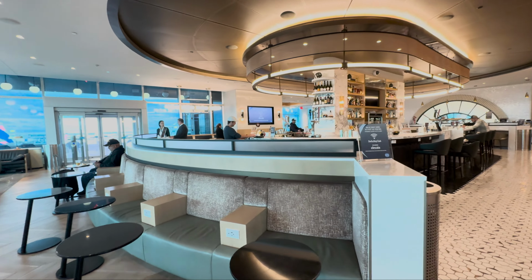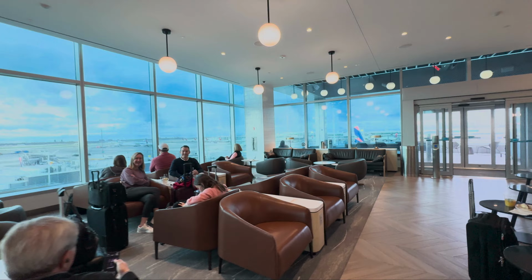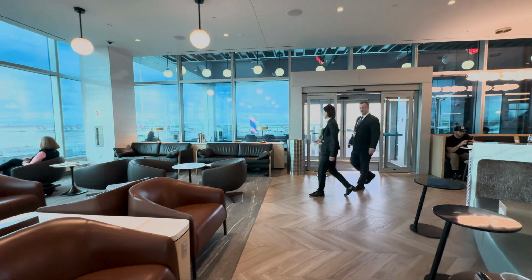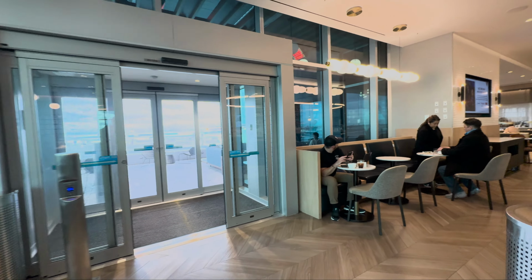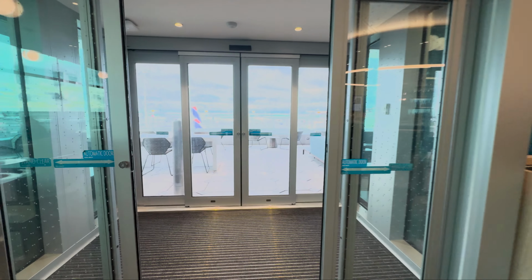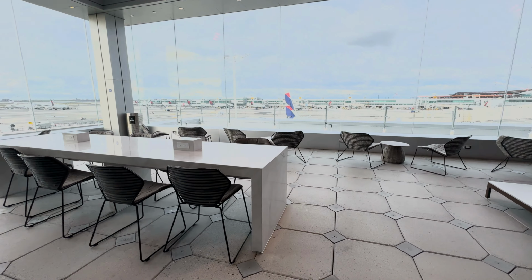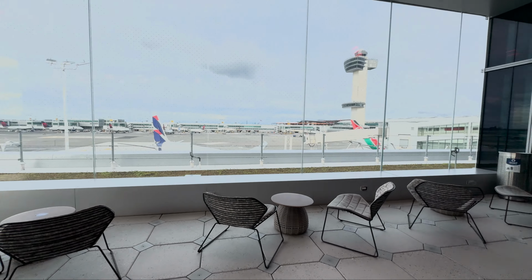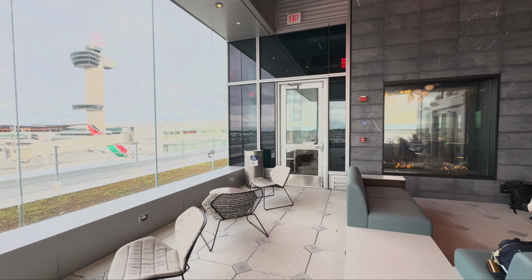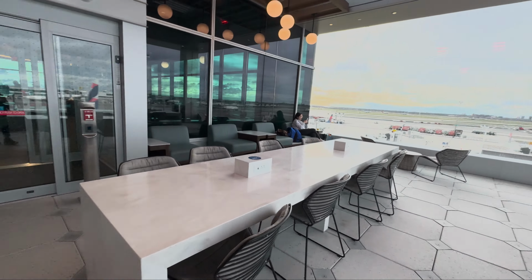The food is much better in the Delta Sky Clubs than it is in United Clubs and Admirals Clubs, and it's not even close. Now we'll have to see what happens once Delta opens their Delta One lounges at JFK and LAX, I believe, which would be the first lounges of those types to compete with the Polaris lounges and the flagship lounges for American. So as you can see here, you've got the covered sky deck out here.